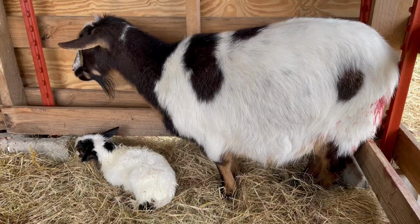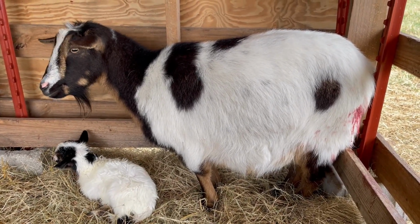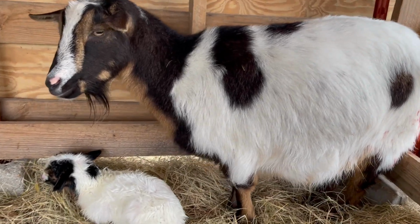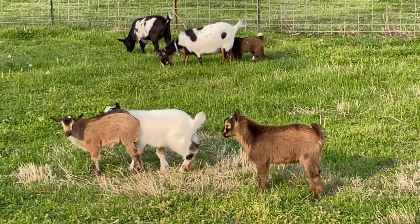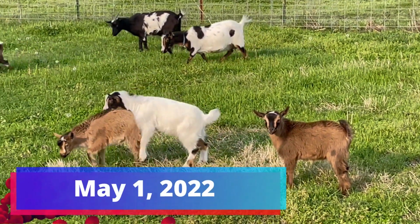30 minutes later, Cloud went into labor, and she had one, pretty good size one. I had to assist her, so I didn't get hers on video. I got her beginning to push, and then we had to turn the cameras off and go in and assist her. And she's doing really well. She is teaming up with Rain. They're both taking care of all 4 kids. They babysit and both nurse all 4 kids, and so they're doing really well.